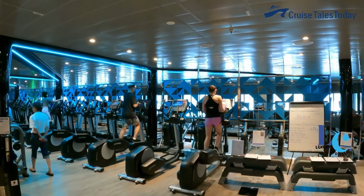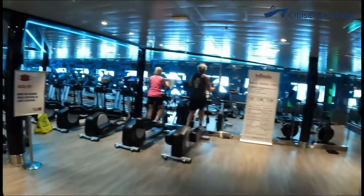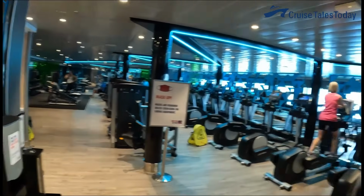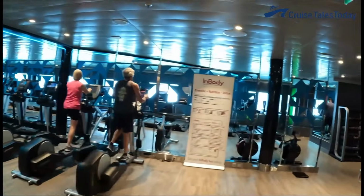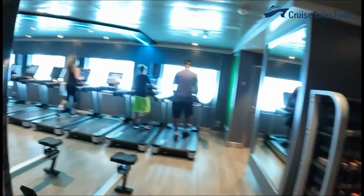The fitness center features modern cardio and weight equipment with ocean views that make workouts more enjoyable. The equipment is well maintained, and the space rarely feels overcrowded. Group fitness classes include everything from yoga to high-intensity interval training.